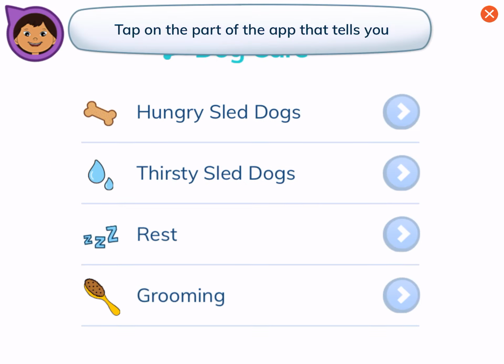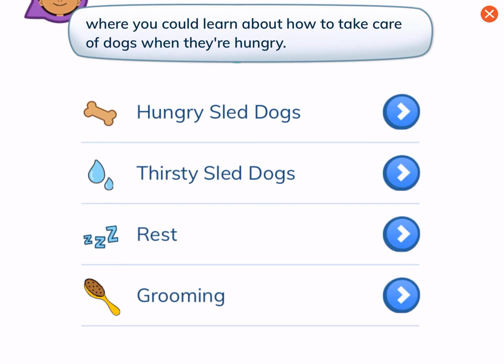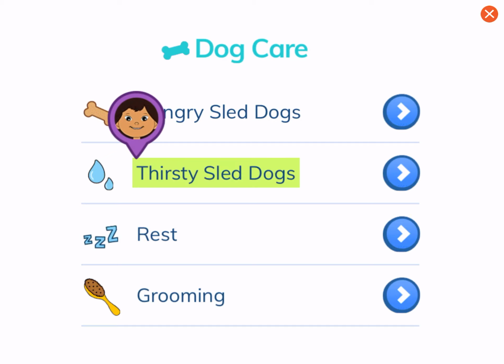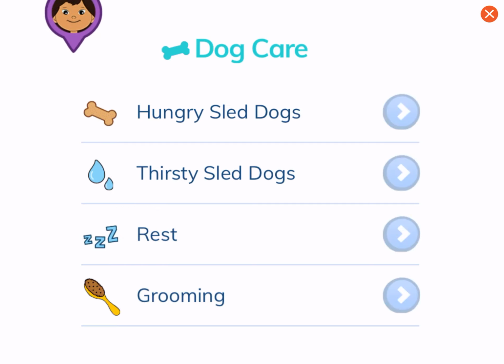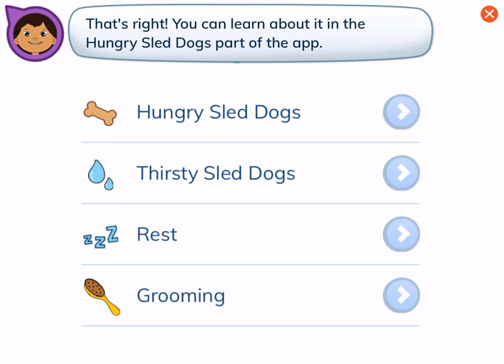Tap on the part of the app that tells you where you can learn about how to take care of dogs when they're hungry. Hungry sled dogs. Thirsty sled dogs. Rest. Grooming. Hungry sled dogs. That's right! You can learn about it in the Hungry Sled Dogs part of the app.